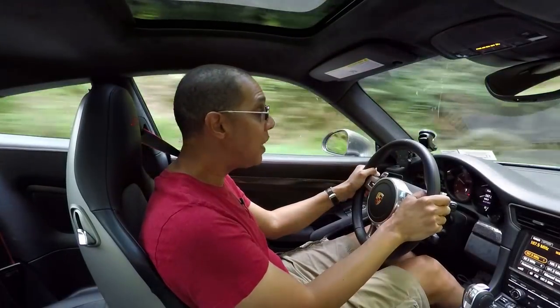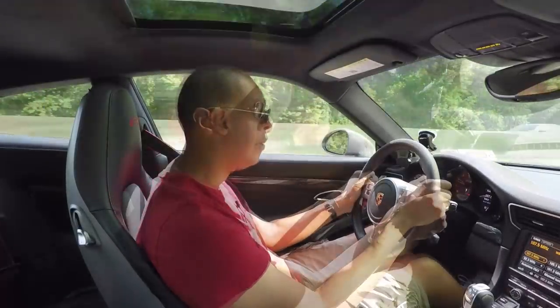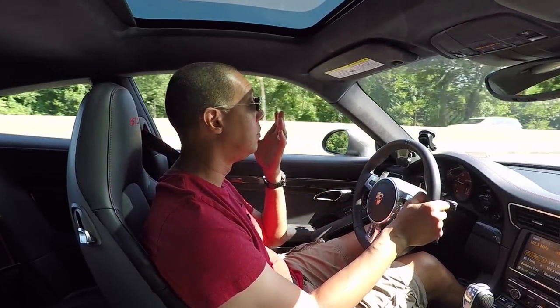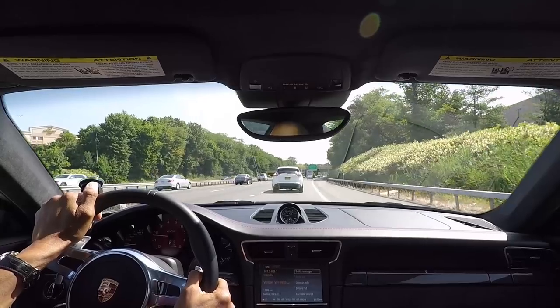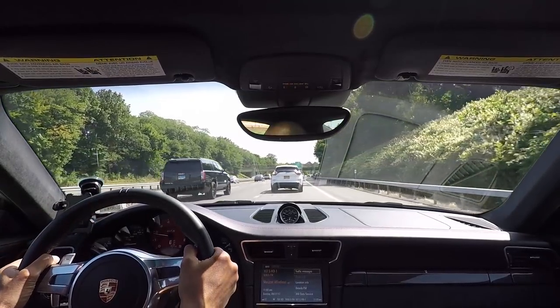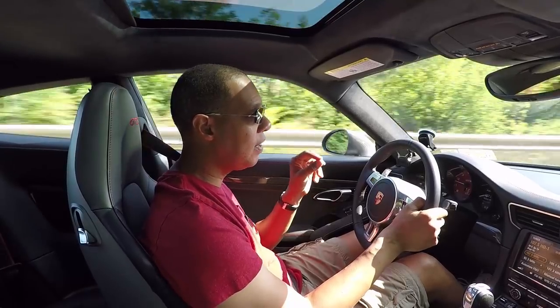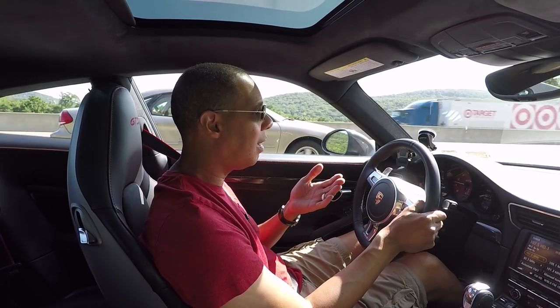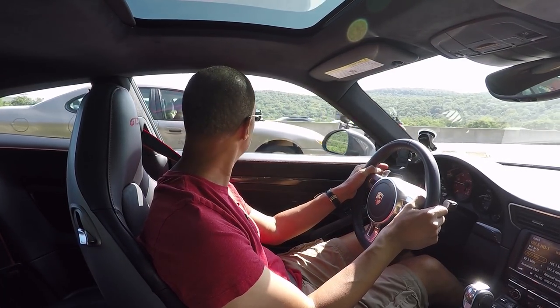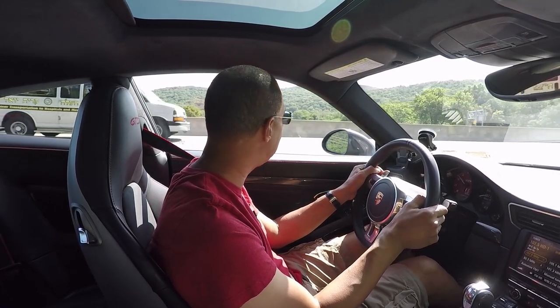This is like the perfect sports car for me, in my opinion. I'm about to get out on the highway here, and again, this car can't be beat on the highway. Yes, you do hear maybe a little more tire roar in this car than you would in a Panamera, because again, this is a sports car. It's not going to cocoon you. This is a driver's car.